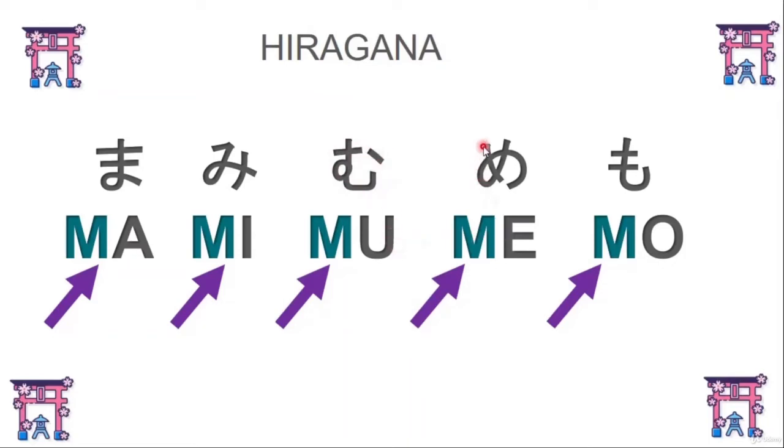For me, the first stroke is one. And the second stroke is two. Perfect. This is me. And mo. So this is stroke number one, stroke number two, and the last stroke. So one, two, three. Perfect. This is our M line. Ma, mi, mu, me, mo.